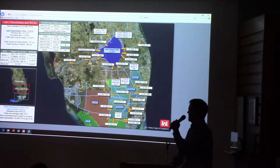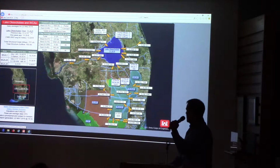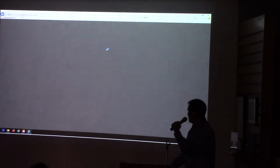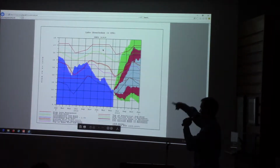This is all hyperlinked too, but so when you hear people talk about, the lake is at 11.2 feet today. That's where it's coming from right there. It's at 11.2 feet. It was at 11.21 yesterday. That's the report. These links bring up, like if you click on this, it'll bring up the graph that you see at a lot of the, hopefully it'll come up. Yeah, there it is.